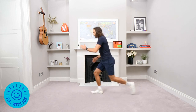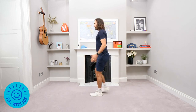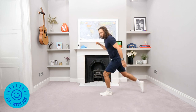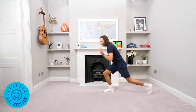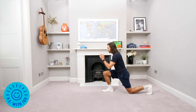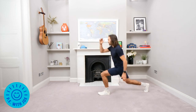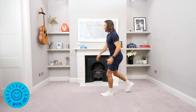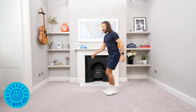So nice straight back. Again, another lower body exercise. Keeping that back straight and we step back into that reverse lunge. Question number 4. Oh, another Simpsons one. Which member of the Simpsons family is a vegetarian? So they don't eat meat. Right, nice big step back.